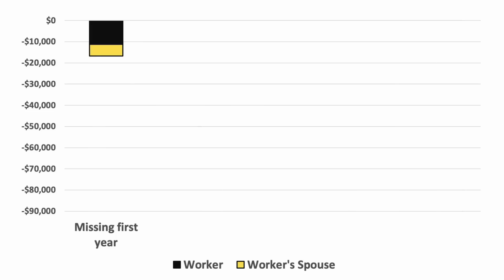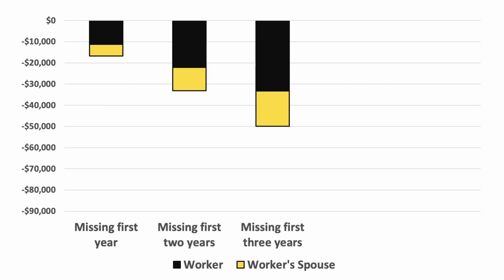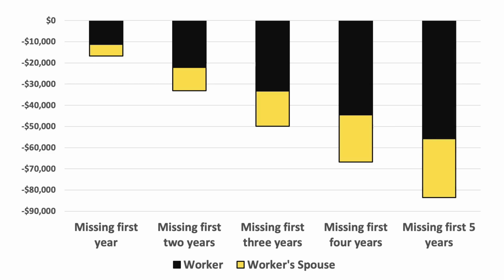Now, for missing the first year of earnings, it's going to cost nearly $17,000 in lifetime benefits. At 2 years, that's $33,000. At 3 years, that's right at $50,000. At 4 years, it's $67,000. And if you had a mistake where the first 5 years were missing, that would be an $80,000 mistake. And again, it's all from a mistake that could have been avoided with just a few minutes of work.